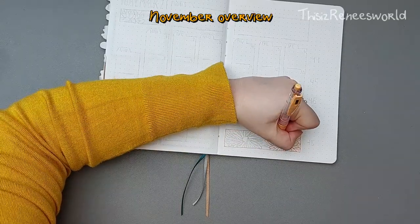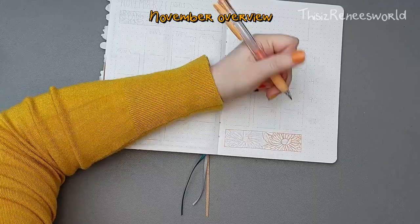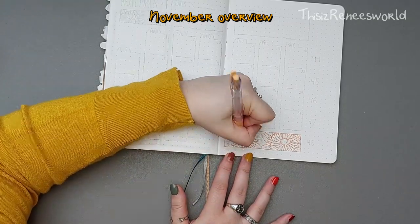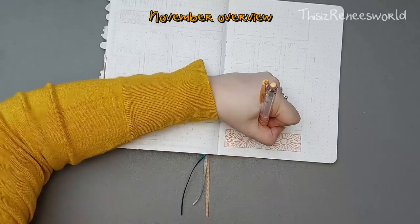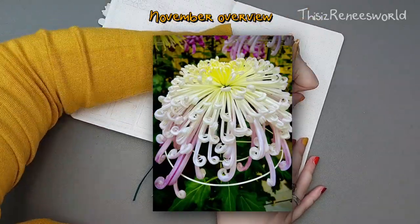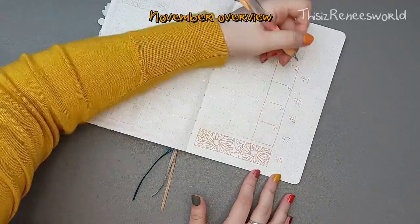I searched up some different pictures of the flower, and I found out that there were different kinds of the chrysanthemum, and I especially really like the Japanese ones because they have these petals that are really curly and they really flare out, and it's so beautiful, and it opens up the whole flower.